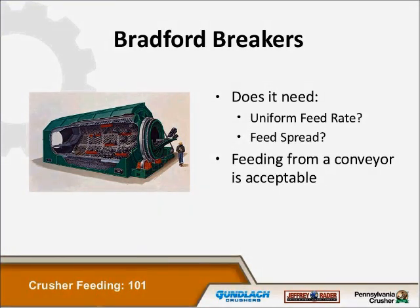This crusher, because spreading the material is not necessary, can be fed with a conveyor belt, and quite often they are located directly at the mouth of the underground mine where the material is coming up the slope belt and goes right into the Bradford breaker.